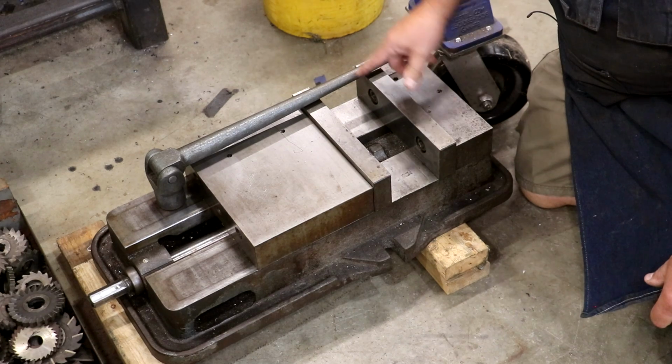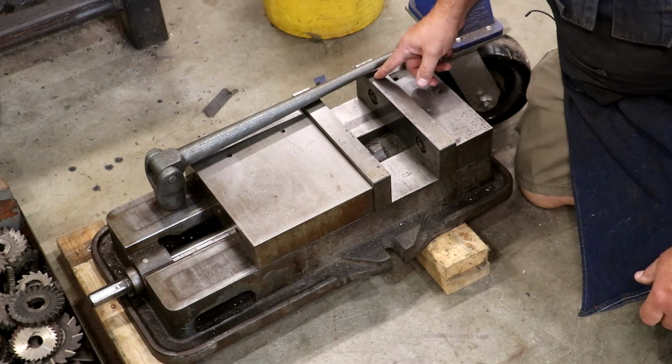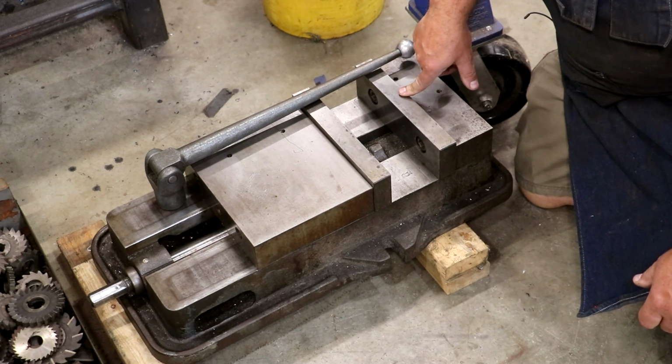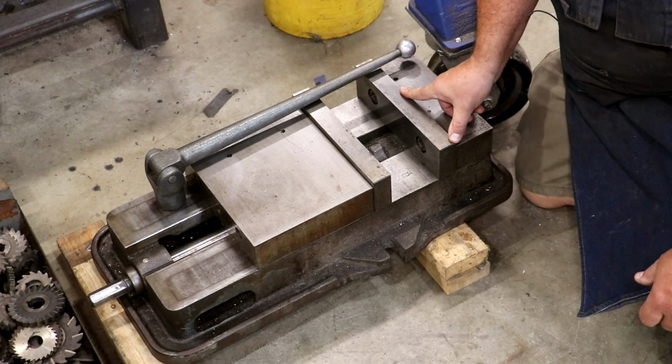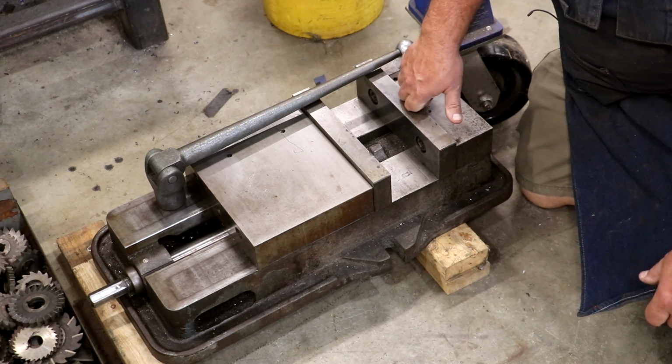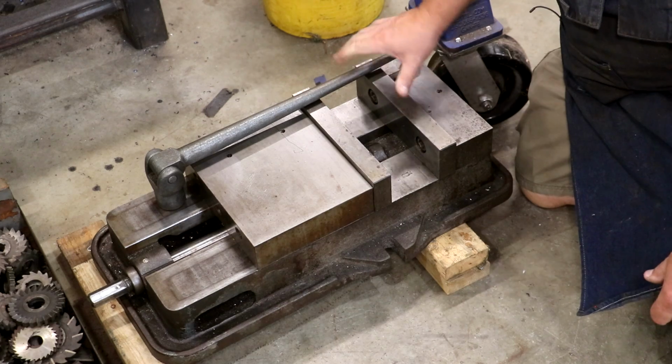I've got an 8-inch version of this same vise. It's also badged Wilton, and it's actually on my milling machine right now. And of course, a typical Kurt vise is 6 inches, so this just gives me some added capacity. This thing is huge. I mean, this thing is gigantic.